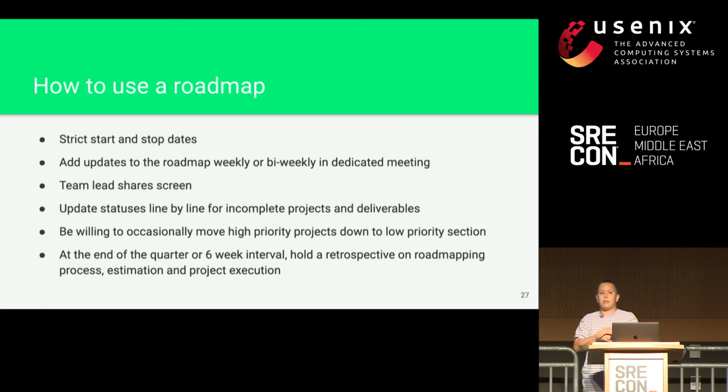So just also tactically, how do you use the roadmap? You update it. A roadmap does not replace sprint planning or your weekly or bi-weekly meetings, but it should be referenced in those weekly meetings. So the team lead shares a screen, whether that's a product manager, a TPM, it might be the technical lead, whomever. They're gonna share their screen and you're gonna go line by line, deliverable by deliverable, and get a status update. And then you'll know it's on track, it's delayed, it's at risk, or you make the call that you're just not gonna do one of those deliverables. And that's good because by the end of your roadmap period, by the end of the quarter or 6 weeks, it shouldn't be a surprise that some of the stuff hasn't gotten done. You've been talking about it the whole quarter.